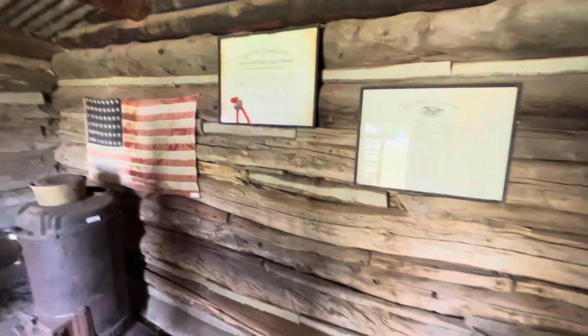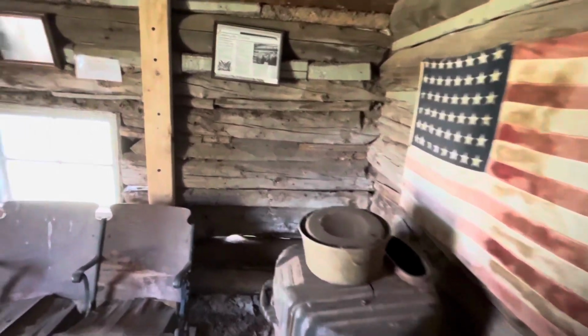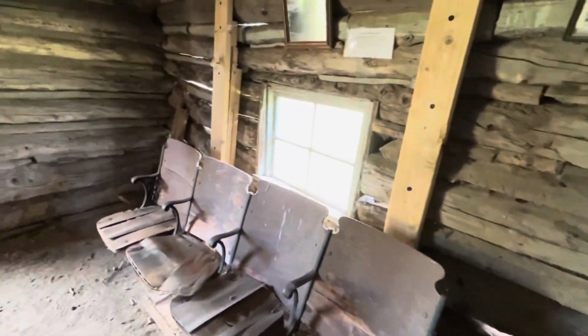So it was originally on a ranch south of town, and a lot of the old post offices, they were basically on a farmer's property, and the farmer was the postmaster. Neat to see the original building.